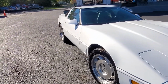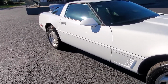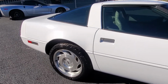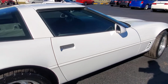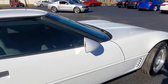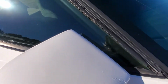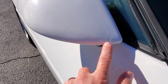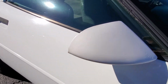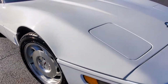Brand new set of tires, brand new brakes, U-joints on the half shafts, all kinds of work and maintenance that's been done to this car to keep it in excellent shape. No apologies on it other than the mirrors, if you can see right here, and then somehow it got a pretty good scratch on it right there. I think a lot of this was from the cover being on it, but the rest of the car, as you can see, is in really, really beautiful condition.